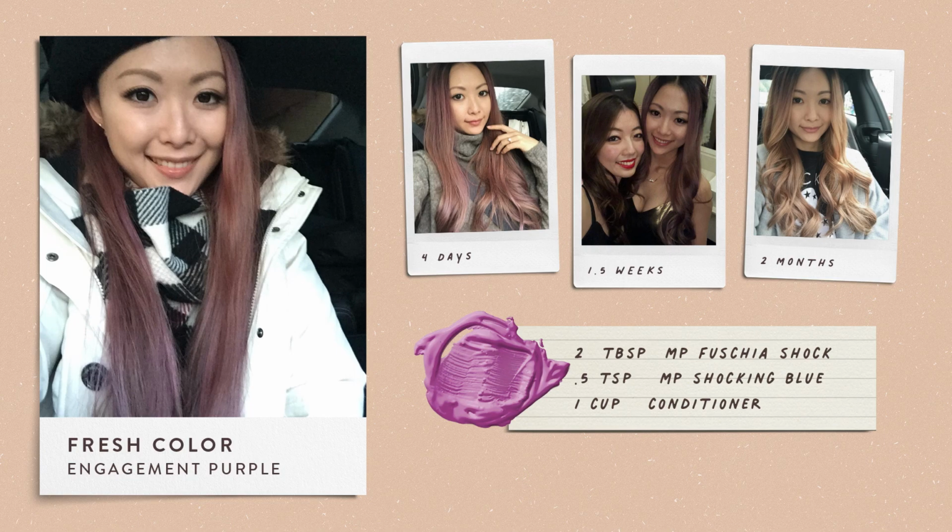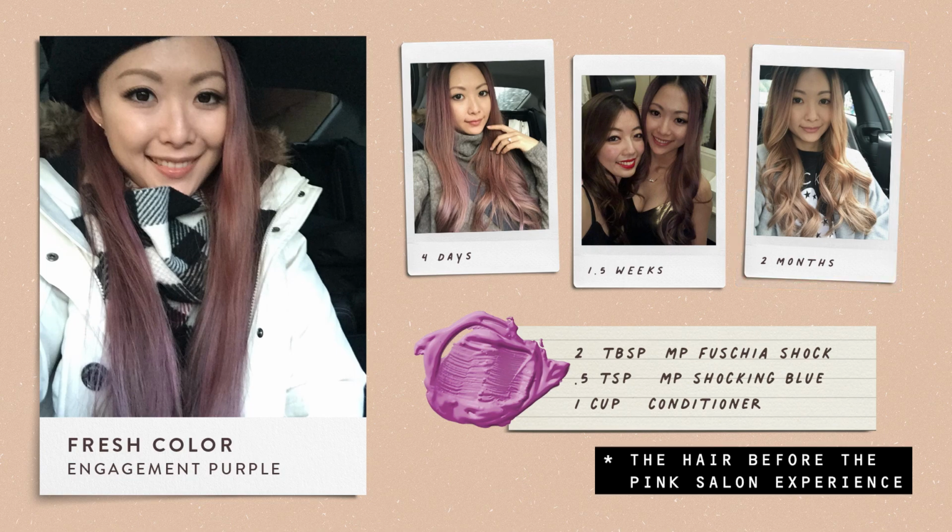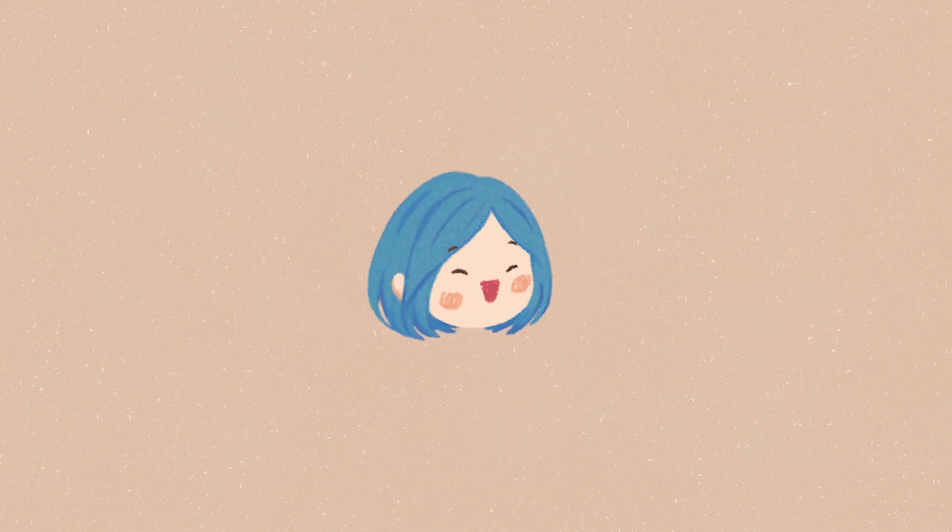And as you can see here, at the end of the 2 months, we're back to the same hair I had before when I started my search for the perfect colorist. So we've come full circle in my rainbow hair journey.